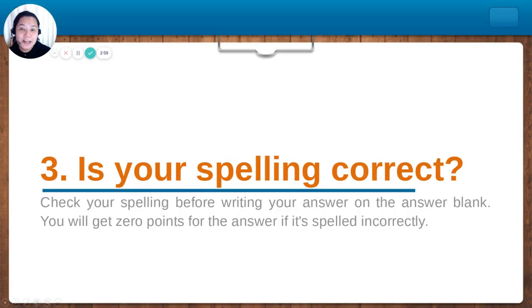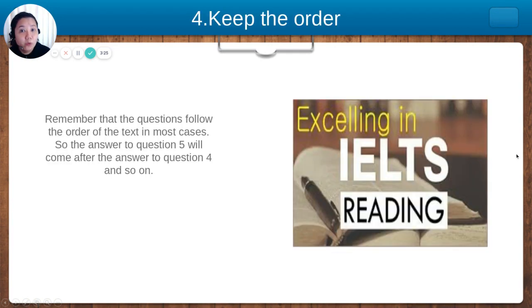All right, moving on. Let's have number 3. Is your spelling correct? You have to be able to check your spelling before writing your answer on the answer blank. You're going to get 0 points for the answer if it's spelled incorrectly. That's why you have to make sure that it is correctly spelled. Next, keep the order. Remember that questions follow the order of the text in most cases. So the answer to question 5 will come after the answer to question 4 and so on.